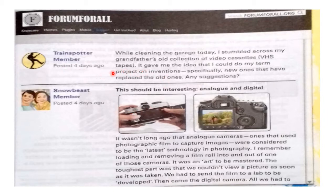Train spotter member, he is writing something, and people are reacting to it. While cleaning the garage today, I stumbled across my grandfather's old collection of video cassettes, VHS tapes. It gave me the idea that I could do my term project on inventions, specifically new ones that have replaced the old ones. Any suggestions?